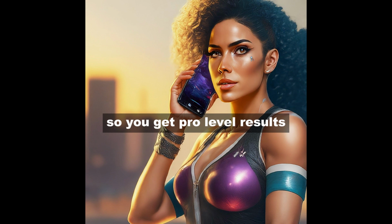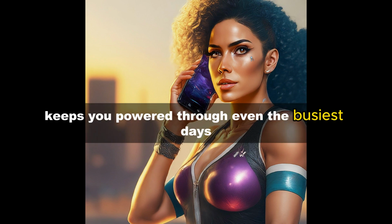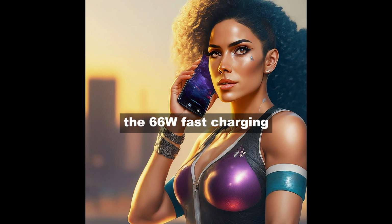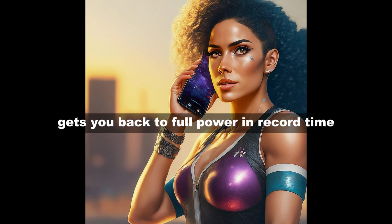Say goodbye to battery anxiety. The 5050 mAh battery keeps you powered through even the busiest days. And when it's time to recharge, the 66W fast charging gets you back to full power in record time.